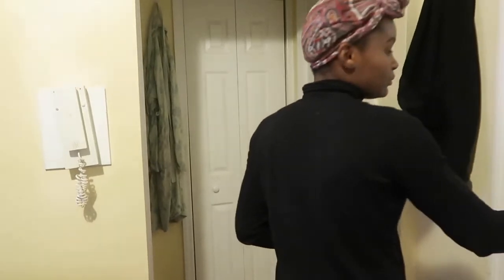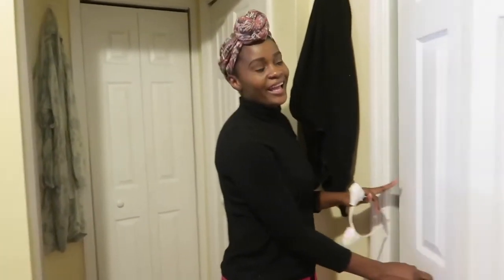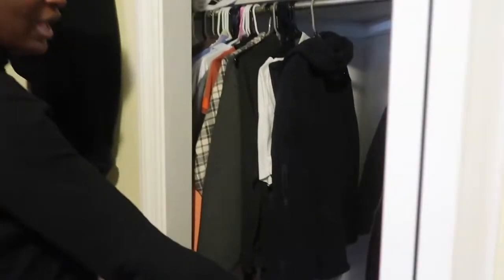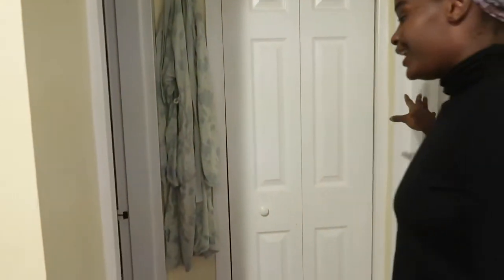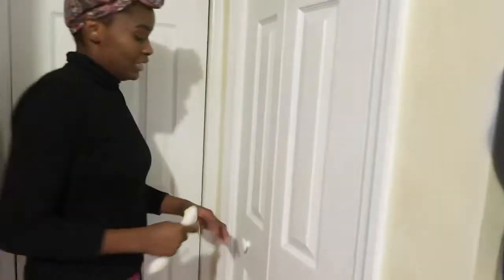This is a smaller closet. My husband is smaller, so it fits all his stuff. And then there's another big walk-in closet like I showed you earlier. But this is mine. I'm not going to show you guys in there because it's really chaotic. And this one is another little closet where we keep our towels and toiletries and stuff.